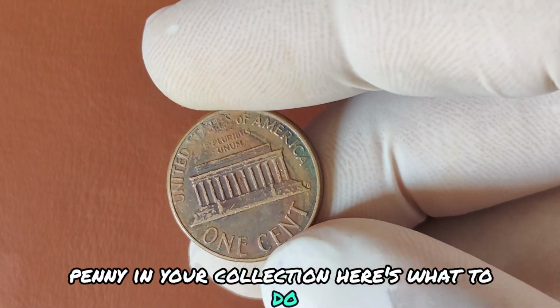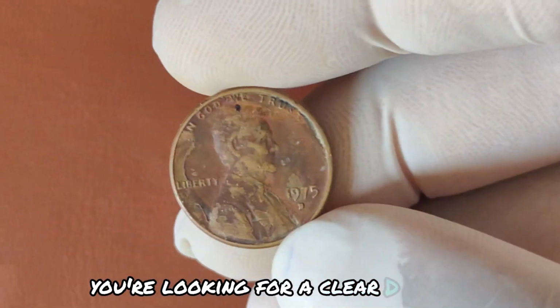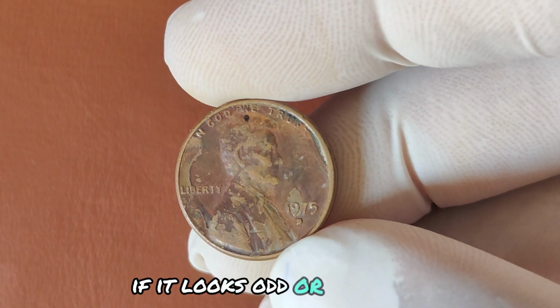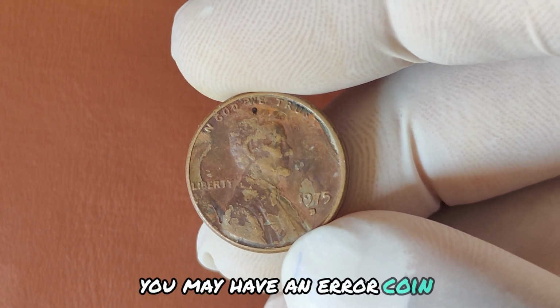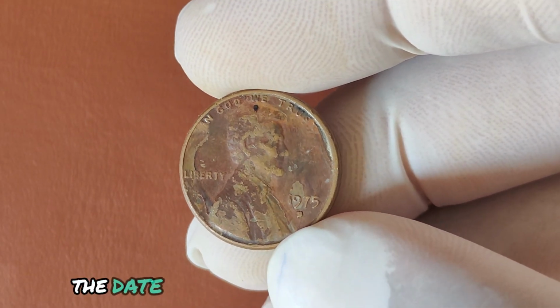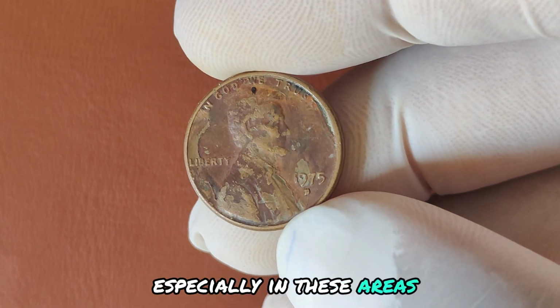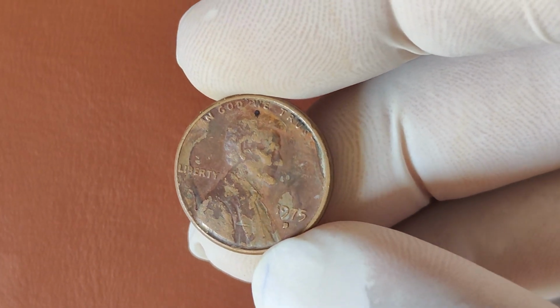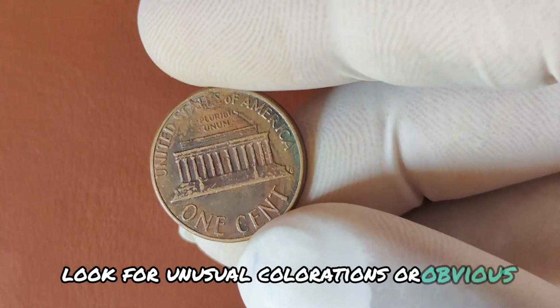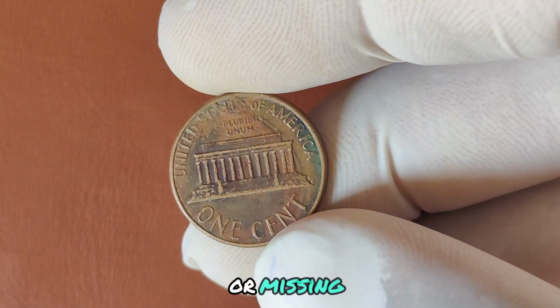Here's what to do. First, check the mint mark under the date. You're looking for a clear D symbol. If it looks odd or off-center, you may have an error coin. Use a magnifying glass to inspect Lincoln's face, the date, and the lettering. Any doubling, especially in these areas, could mean you've hit the jackpot. Look for unusual colorations or obvious striking errors, like parts of the penny that seem off-center or missing.